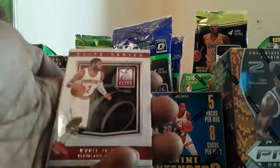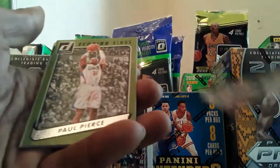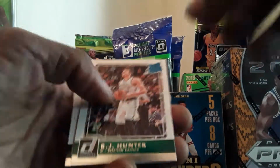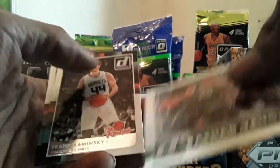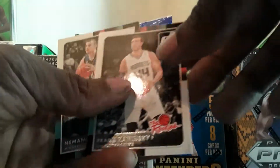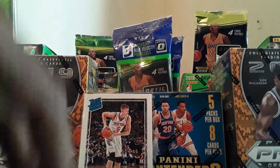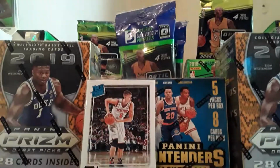We got a Kyrie Irving Elite Series, Scoring Kings Paul Pierce, here comes the rookies, RJ Hunter, Rashad Vaughn, Frank Kaminsky, and Bilias. So we didn't get Nikola Jokic, but we did get the Kristaps and a couple other inserts.